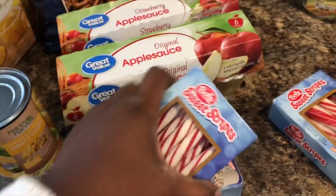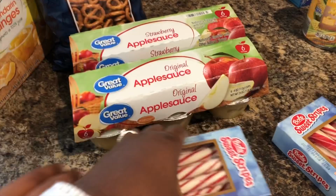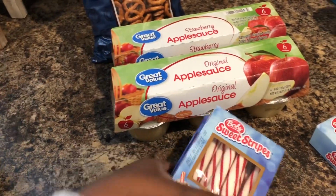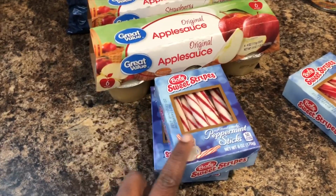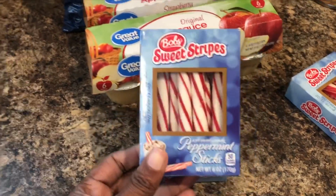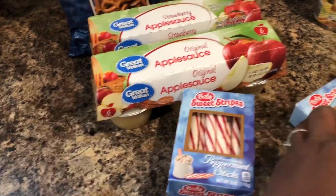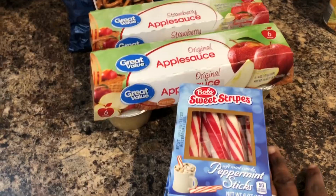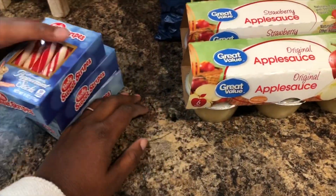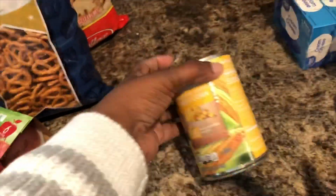These are my favorite. I use these in my hot cocoa station every single year. Last year I only purchased one and I ran out. I was totally kicking myself when the season started and I couldn't find them. So this year I got 3, I believe 3 or 4. They're 99 cents at Walmart. They're so good and the kids enjoy putting it in their hot cocoa every year.